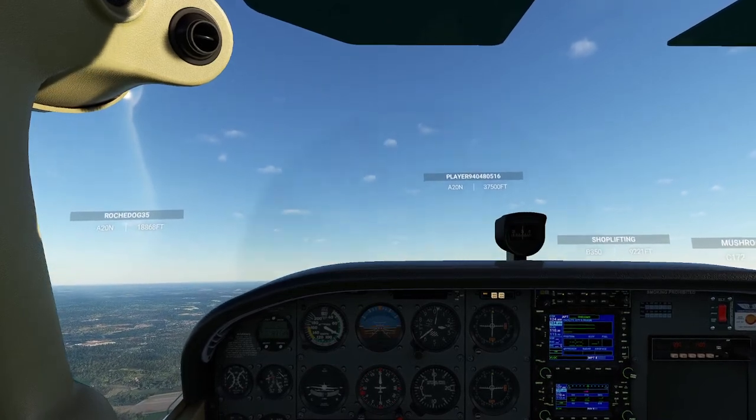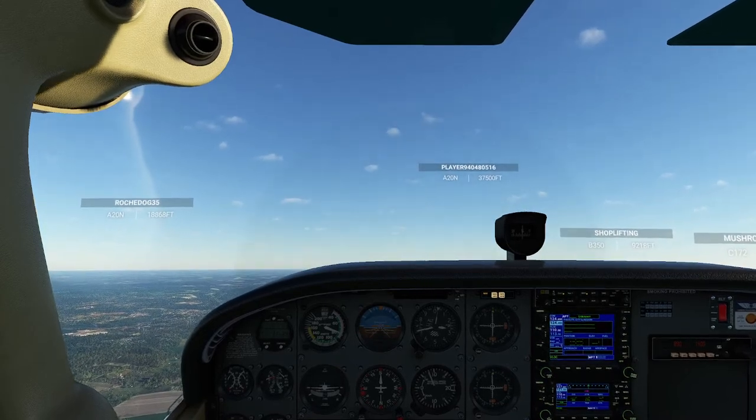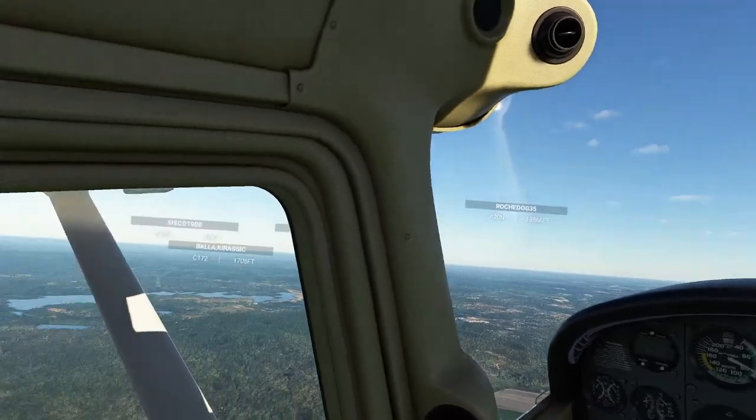Again, I wish it was this short and easy in the real world. You have to get grilled for 2 hours first, and then they're like, you can show me how you fly now. It's just kind of fun how that works.